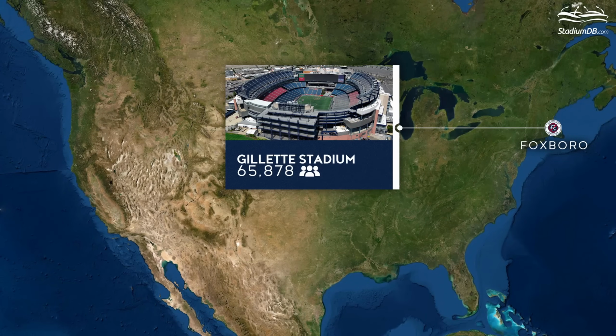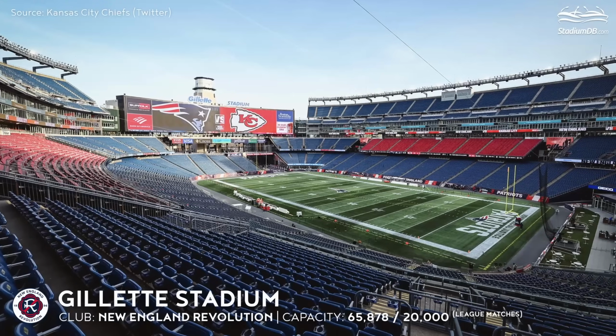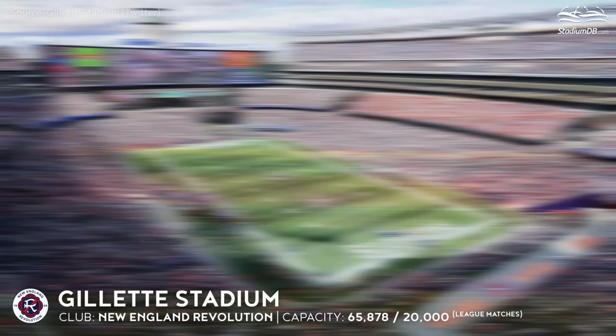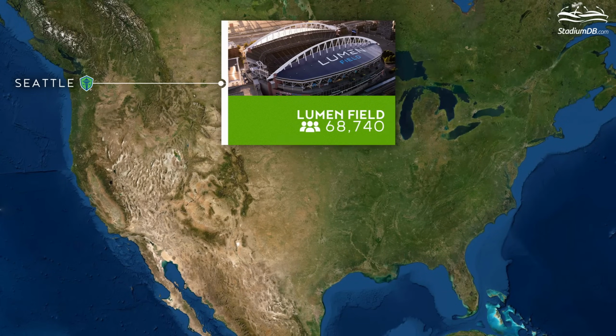Gillette Stadium. Capacity 65,878. New England Revolution. The New England Revolution are a team that did not move to a purpose-built stadium. The giant facility in Foxborough that also serves the NFL team is more than adequate, especially after its upgrade in 2010.